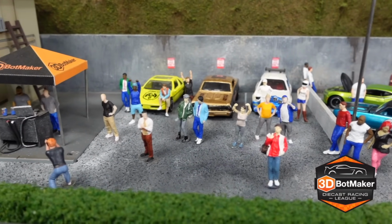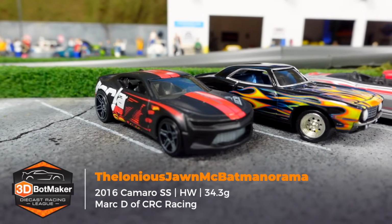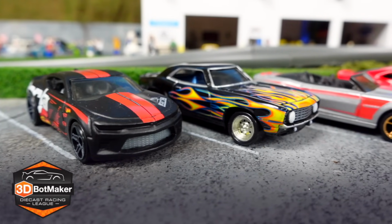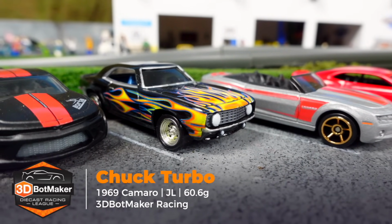Welcome back. You're watching the 3D Botmaker Diecast Racing League. Here's our next group of drivers. We have Thelonious John McBatmanorama. What the? Like I said, we don't pick the names. McBatman is driving for Mark D of CRC Racing. Then we have Chuck Turbo. Now that's a name. He's driving in our first JL.